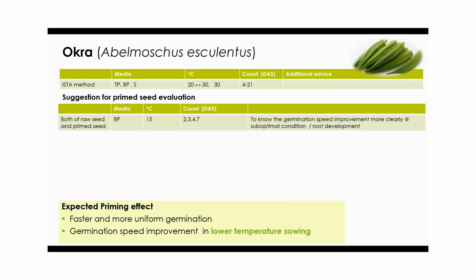Next example is okra. Okra is challenging in germination due to its hard seed coat. In addition, germination at lower temperature condition is difficult, although it has a chance to be sown in the winter season in Asia. Therefore, a germination test at lower temperature, such as 15 centigrade, would be valuable, and an early count is valuable to know the germination uniformity.